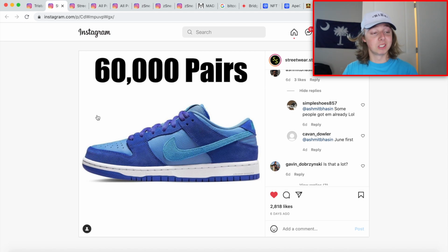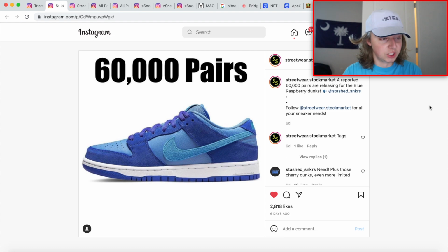But honestly, seeing around 60K pairs, I don't know if that's spread across all the pairs or just this blue pair right here. I'm gonna have to assume it's just based off this blue pair. At least that's the info I got from Streetwear Stock Market.